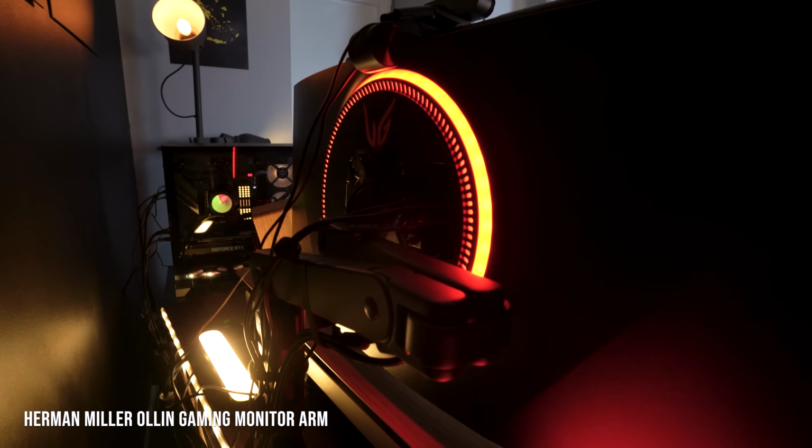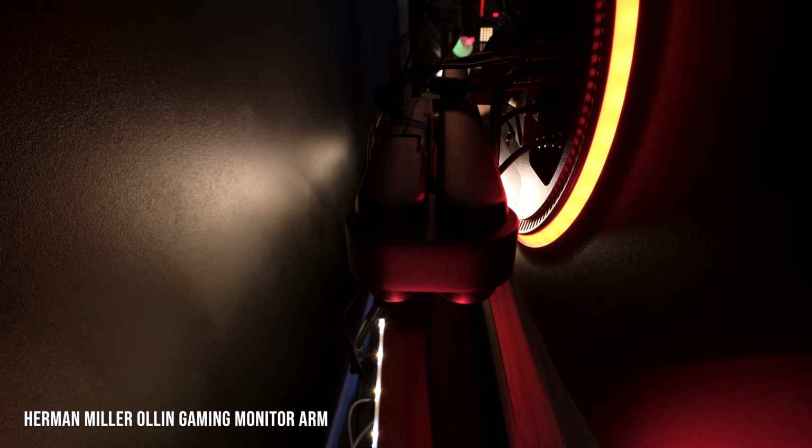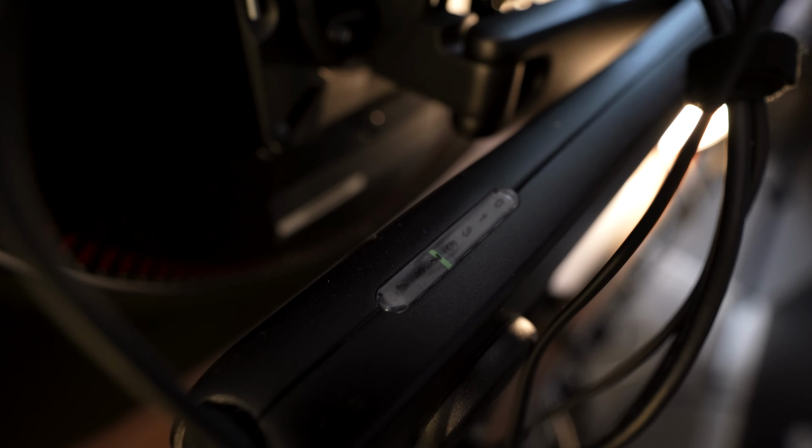The monitor is mounted to the Herman Miller All-In, which is made out of powder-coated aluminum. It has a wide range of motion and is really good at holding up the weight of the monitor. The arm tension can be adjusted visually, which makes configuring it easy.